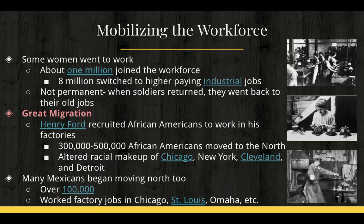But Mexicans also started moving north too because there are a lot of job opportunities in the city. Over 100,000 Mexicans are going to move into cities like Chicago, St. Louis, Omaha, etc. And so there's going to be a lot of movement and a lot of new people joining the workforce.